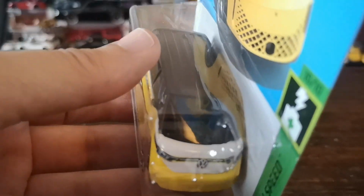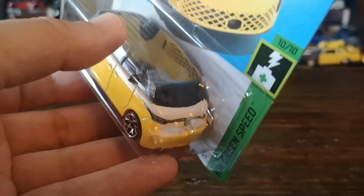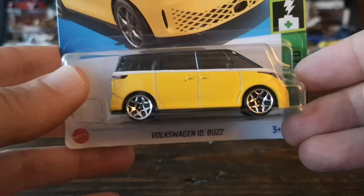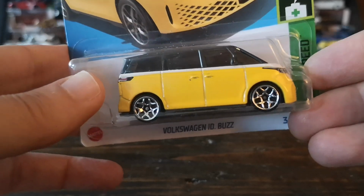I'm kind of wondering if this thing has an... Oh, no, I can see. There is an interior in there. Very hard to see. Maybe you guys can take a peek at it. But all in all, these cars were not in the best of conditions because the Walmart was ransacked like there's no tomorrow. So, yeah, that's what I was able to grab if we're talking about mainlines.